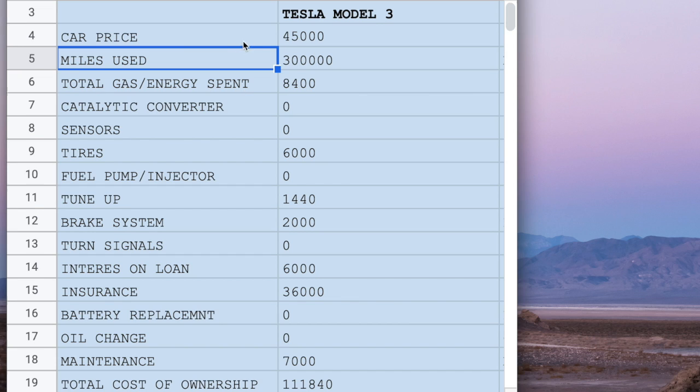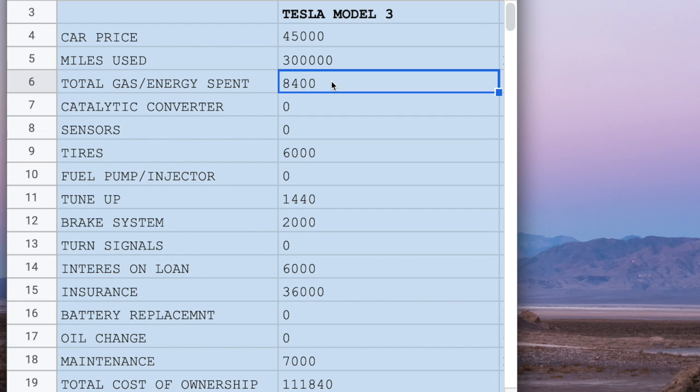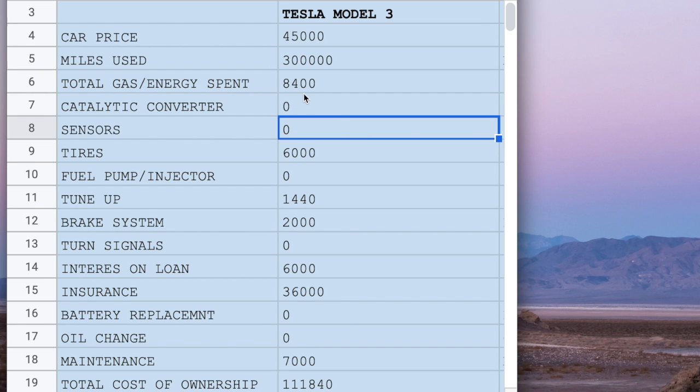The Tesla, 45K, same miles. Total energy spent, I looked it up on the internet. I forgot the math, but it was like $7 for every recharge. Every recharge is 250 miles. It costs $7 to refuel all those 250 miles. I first did 300K divided by 250 miles, and then I multiply that by $7, and that gives me $8,400 to fuel your Tesla for 24 years or 300,000 miles.